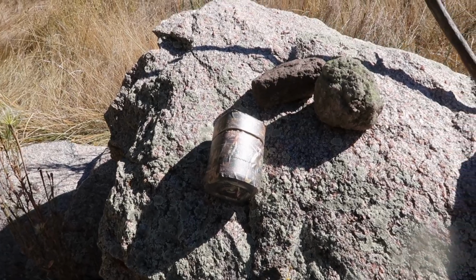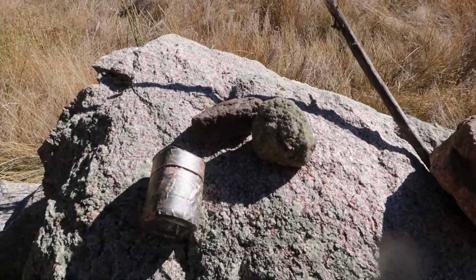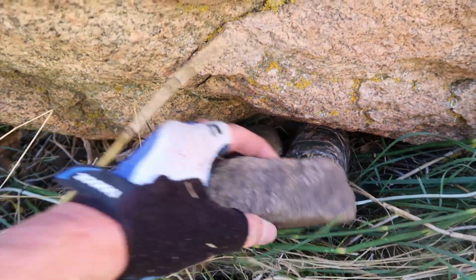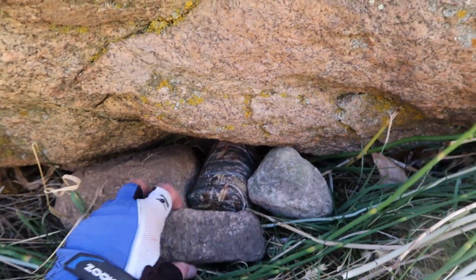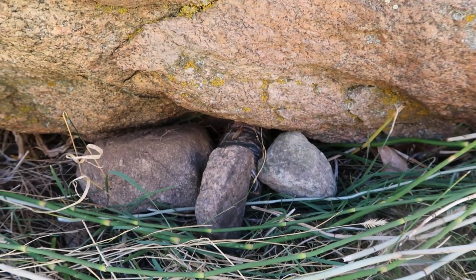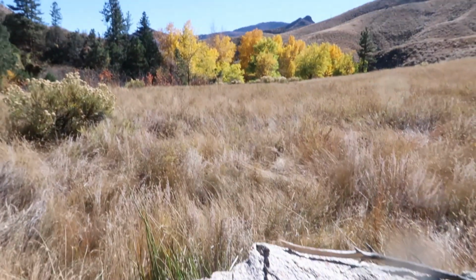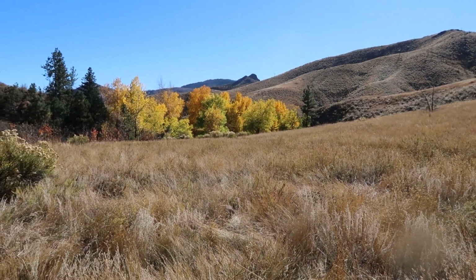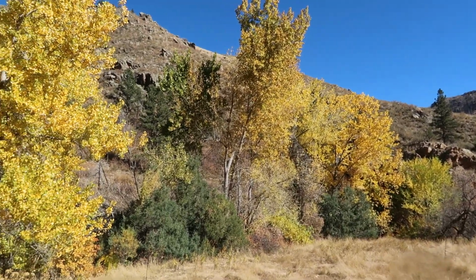There's the cache, and 3 rocks, and I probably won't use the stick. Rock number 1 is in place. There's number 2. There's number 3. Shouldn't be too hard to find. And what a great view there is right here by the cache. It's mid-October, so the trees are in their nice fall colors.